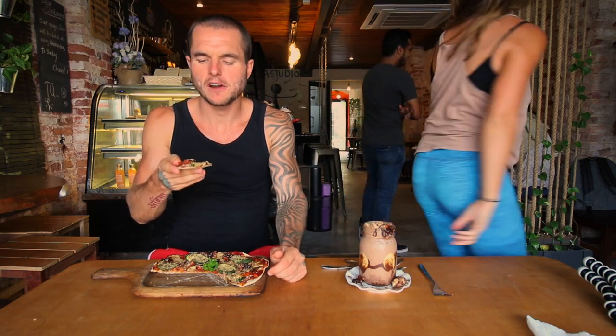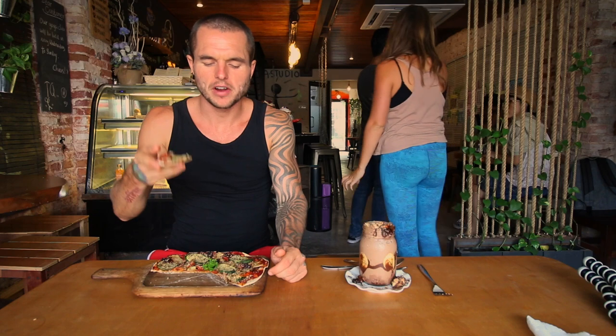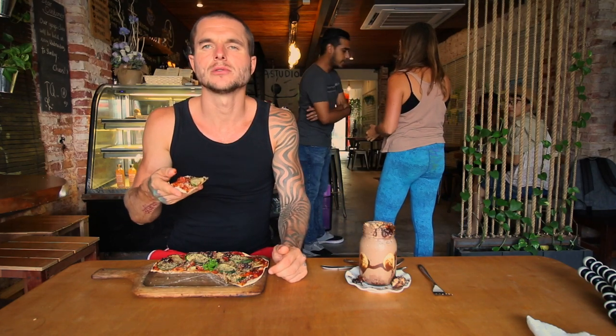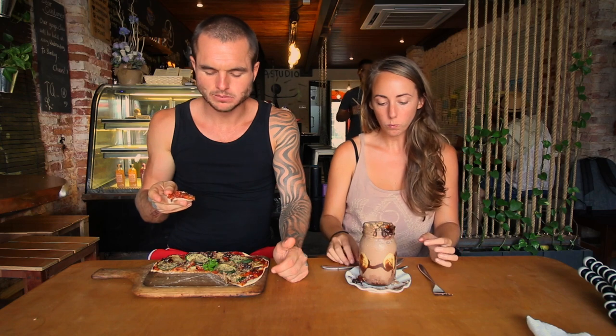I'm assuming it is strong. Very herby as well. Very flavorful. We've got high quality tomatoes on. A lot of people that use tomatoes on their dishes seem to use a lot of underripe, low quality tomatoes. The green tastes good. Nice mushrooms to give it a nice chewiness. Definitely one of the best vegan pizzas that I've had, but.